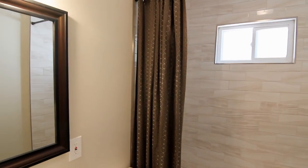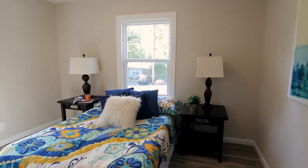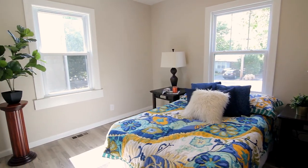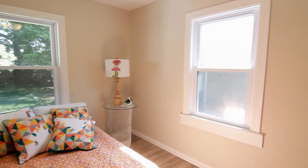Now we're going to go to the master bedroom. Follows the same color tones with the natural color walls and the new flooring. Lots of space. Here's the second bedroom. Both of these bedrooms have large closet space for all your nice goodies.